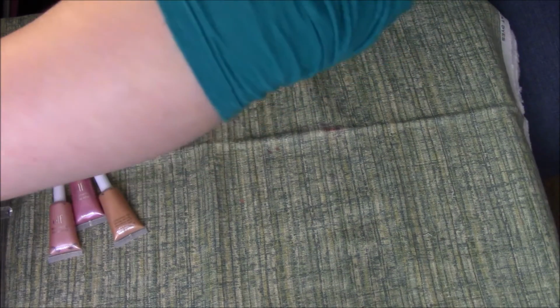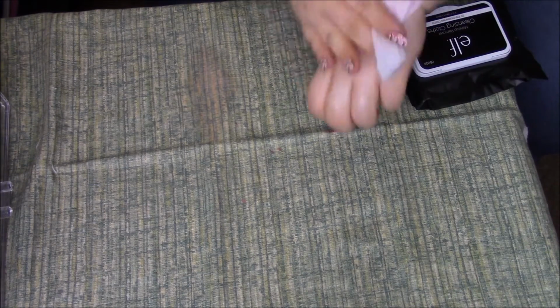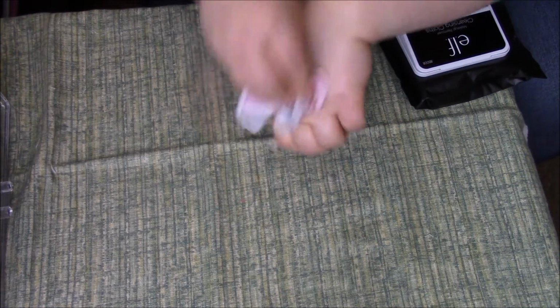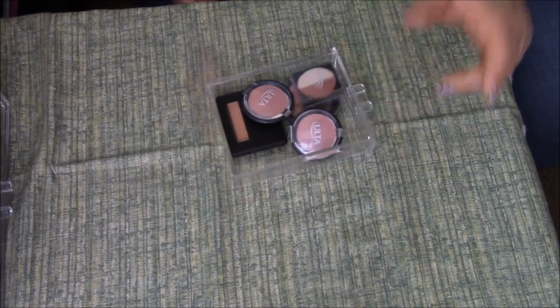Alright, so I actually cleared out a lot more than I was expecting to. So I don't think I'm going to swatch any more of what's in here. Okay, seriously, these Maybelline. This is the third makeup wipe. And they're just like, no, I'm going to chill on your hand. I'm here. Let's go through the first drawer in here.